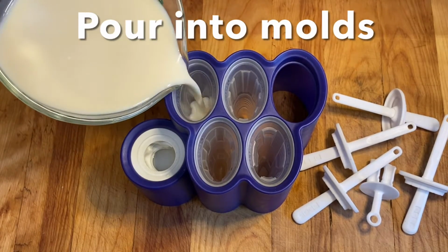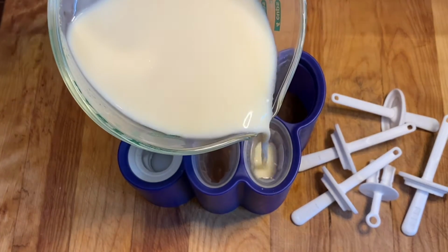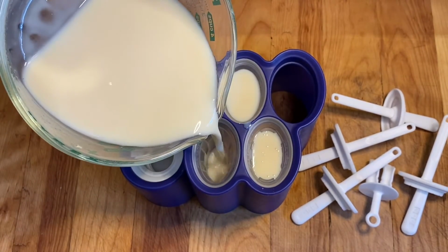Who can relate to this, right? I looked everywhere for that last mold and couldn't find it for the life of me. Oh well, I'm sure there's an ice cube tray and some popsicle sticks around here somewhere.